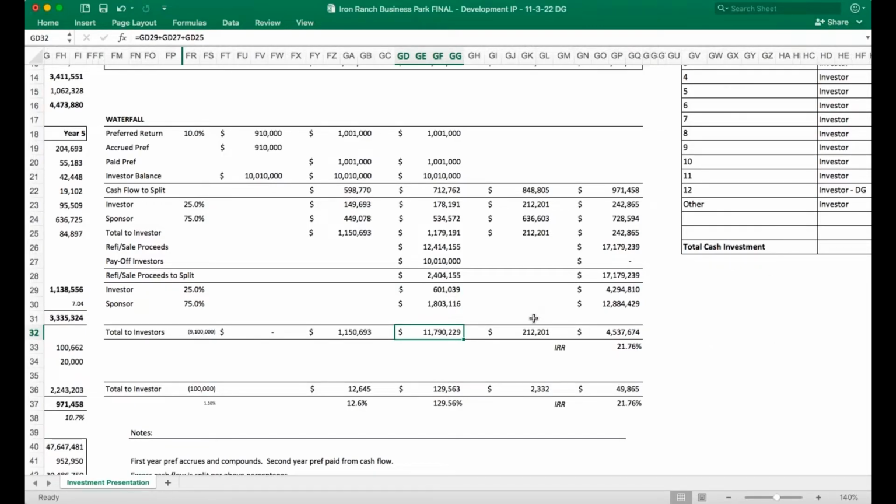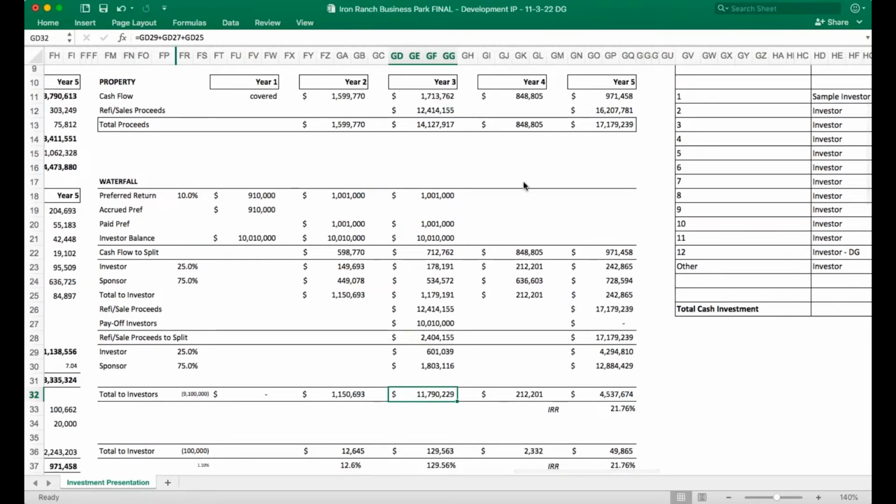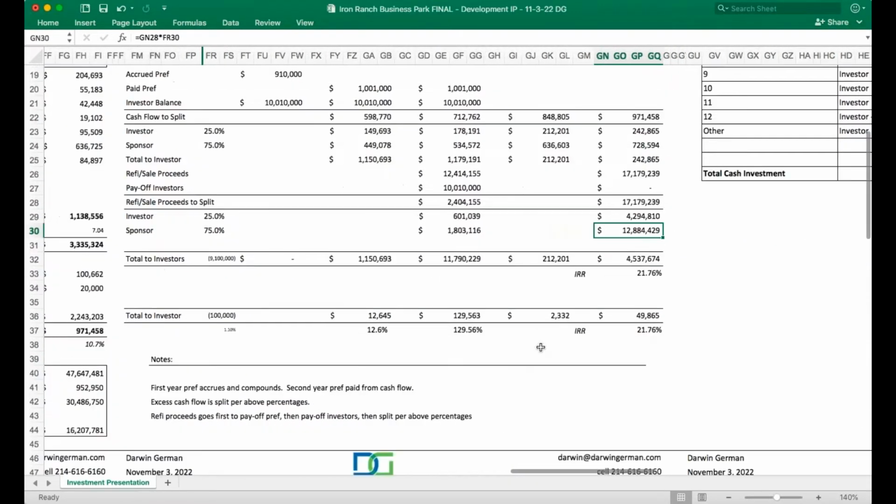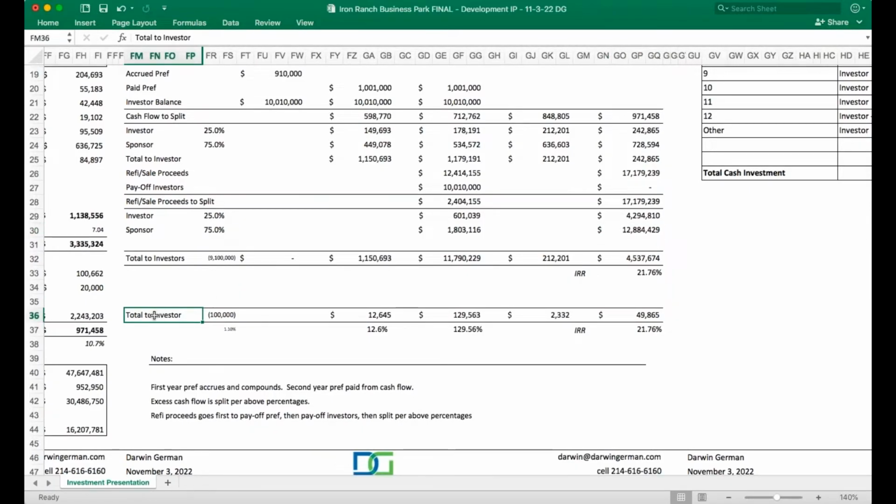Okay. Year 2, there's no pref to pay because we paid everything off, and we've got cash flow that's still splitting, so investors still get $212,000. When we sell it, same scenario. If we sell it after year 5, that'll be additional to the investors. Now, that is a lot of information, so I try and simplify it and just say, what's in it for me? And that's what I do this area for.